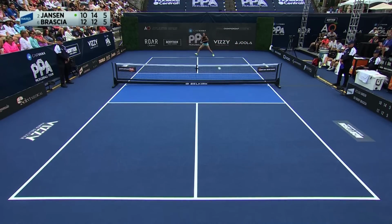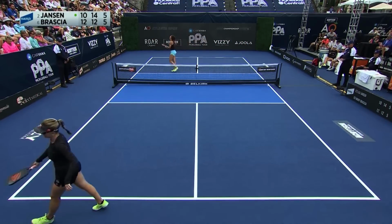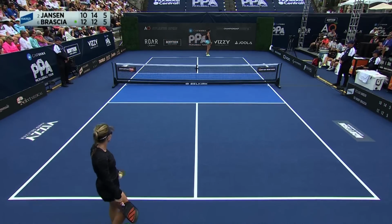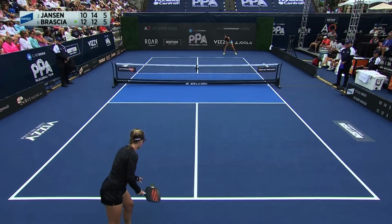Oh man. She waited for that cross-court ball, then approached on it. Yeah, and she approached more middle to take the angle away. She had the volley that she wanted, just a little bit of a miss. Five, five.